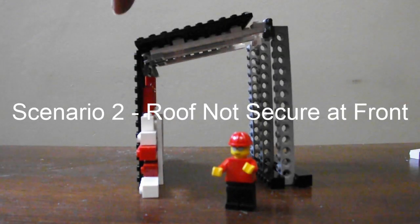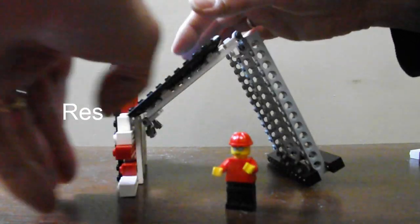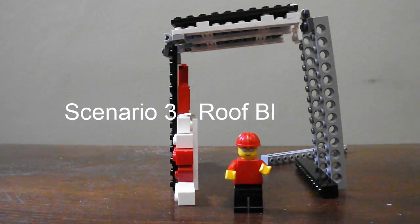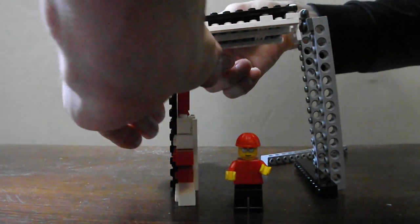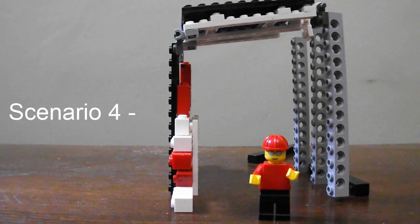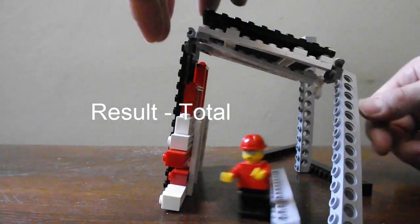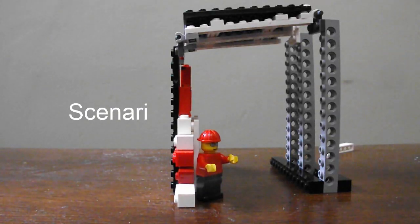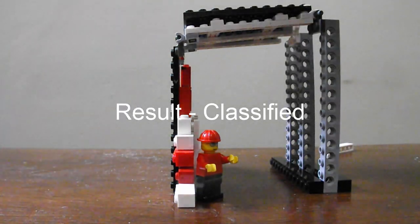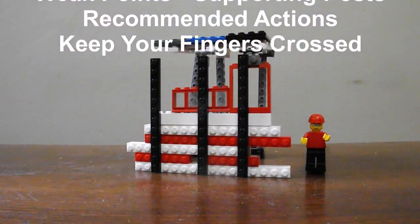Scenario 2. The roof isn't held on at the top point. Scenario 3. The roof blows off. Scenario 4. The supports at the back aren't very stable. Scenario 5. Dragon attack. What? Alright. Okay, simulation complete. I think those results were quite conclusive. Let's get back to the allotment.